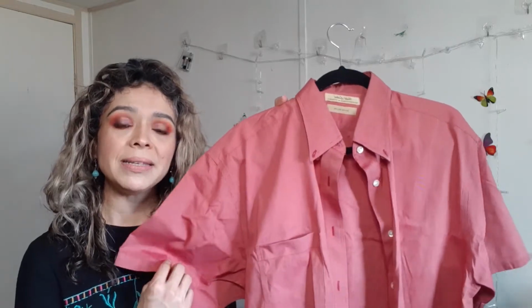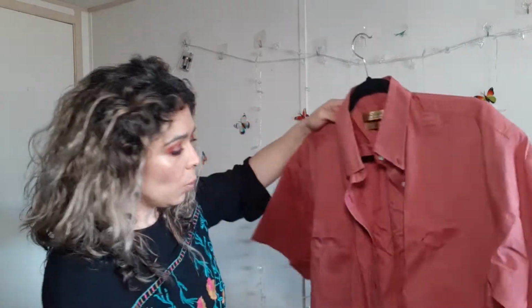This is 100% cotton, and it's large, and it is like a salt and pepper, but instead of black and white, it's red and white. Really, really nice, and it's short sleeved.